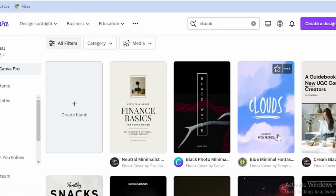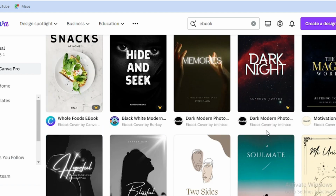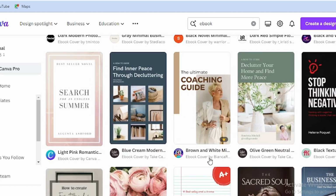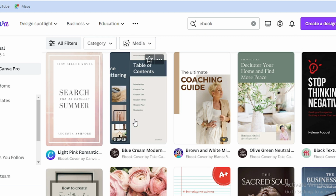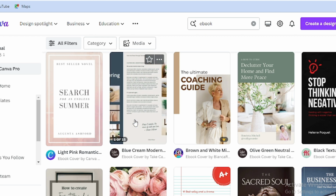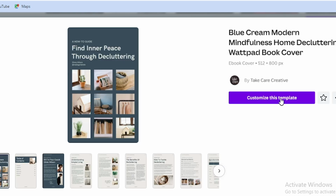So this is Canva. I'm going to look for a template I'm going to customize, to fit what I want to do. So once I have seen one and I know that it is free, because you have to check the ones that are free to use and the ones that are paid so that you know what to do. So I think I like this one. I'm going to click this one. It has 15 pages, so it's quite cool. So what I'm going to do is I'm going to click here and it says you should customize this template. I'm going to click customize template.